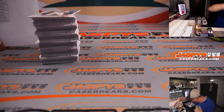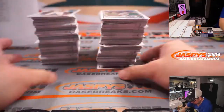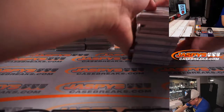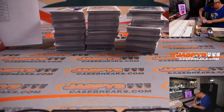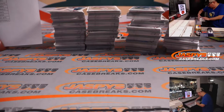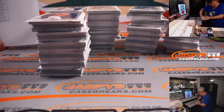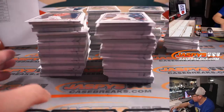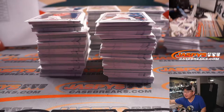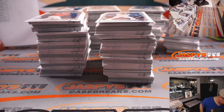Here's half a box, and the other half of the box. Another half box, and the other side of that box. Another box here, and a box. Swing this camera angle right back to here. All right, good luck, everybody.